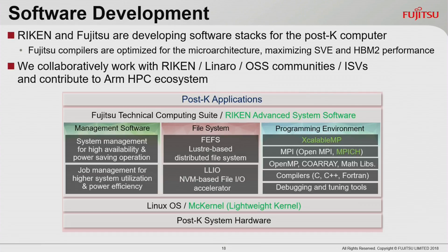Let me talk about the software development. RIKEN and Fujitsu are developing software stacks for the post-K computer. In addition, we collaboratively work with RIKEN, Linaro, OSS community, and ISVs, and contribute to Arm HPC ecosystems.